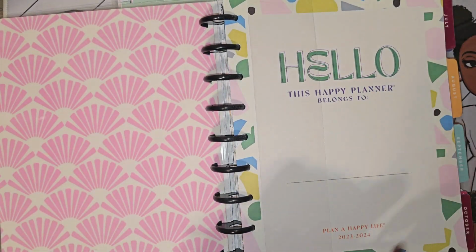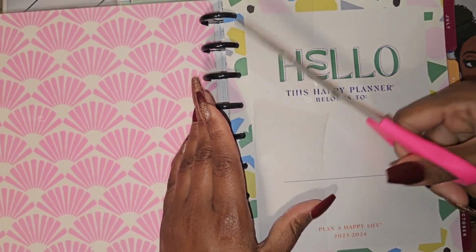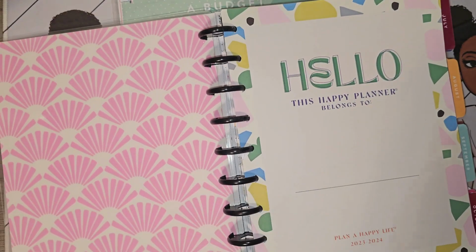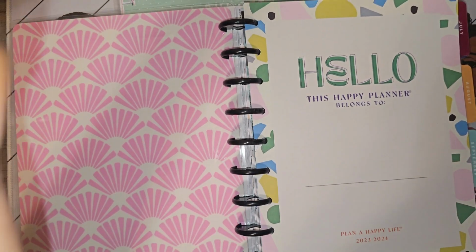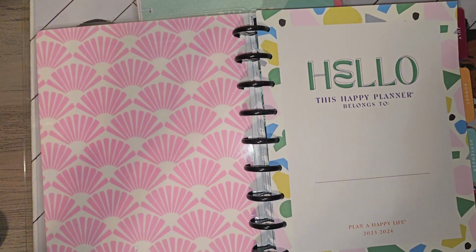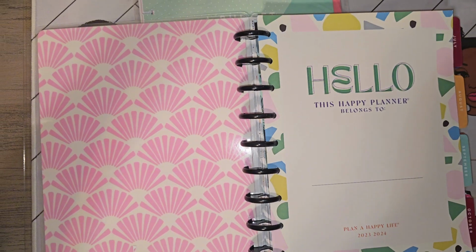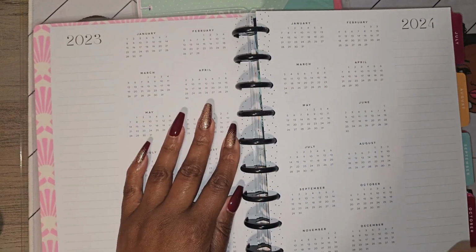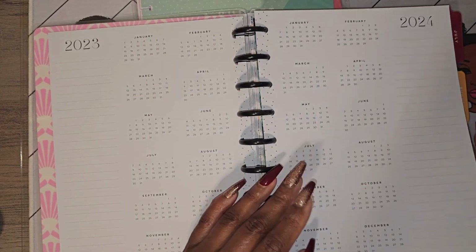Now, this is something I don't ever use. I never write my name in the front of the planner, and it's probably because I want my handwriting to look really good on there, if that makes sense. Alright, I'm trying to make sure you guys can see the whole thing. Okay, so this is the one bummer. It has the 23 and the 24. But it's an 18-month planner.